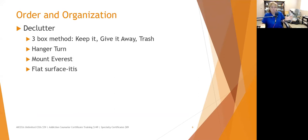I have compromised on this one and added a fourth box for not sure if I'm ready to give it away yet. And we put it in the box. And at the end of 6 months, if the person has not looked for it or used it or needed it, then it goes for donation. So that's another way to kind of identify things.